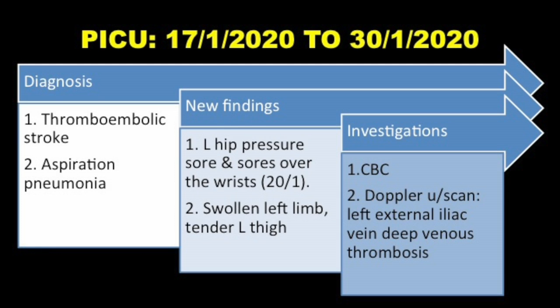So our second phase, 17th of January to 30th of January in PICU. These 2 were the working diagnoses. Then while in PICU, 3 days later, the examining doctor noticed that the child now had a left hip pressure sore and also sores over the wrist, but also had a swollen left limb that was tender to touch. And then they thought of DVT. Investigations asked for were a CBC, then a Doppler ultrasound scan of the left limb, which showed a left external iliac vein deep venous thrombosis.